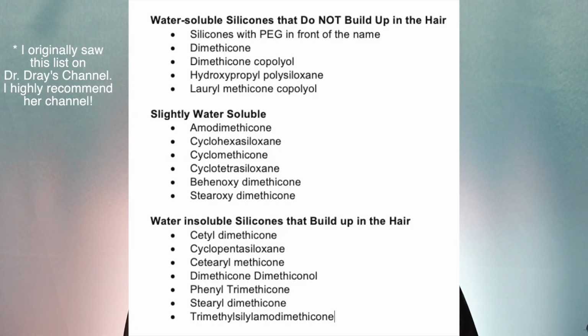Silicones also help protect your hair from heat. Now, I know a lot of people have questions about silicones building up in your hair. There are two different types of silicones that we need to discuss here: water-soluble silicones and water-insoluble silicones. I'll have a list of some of the different types of silicones on the screen for you. Let's take dimethicone, for example. Dimethicone is a water-soluble silicone, so it will not build up in your hair. It will rinse off with water.